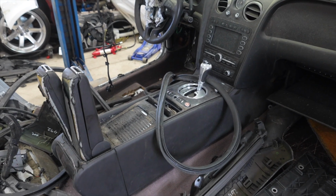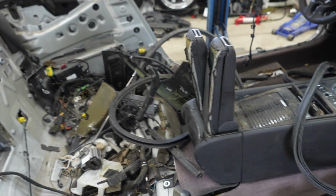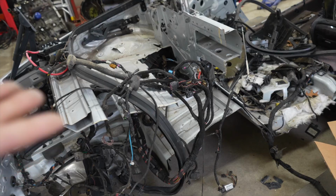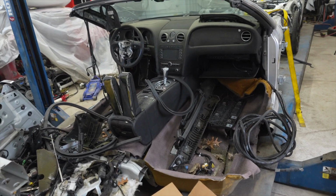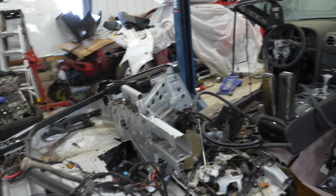It's been sitting out in the weather. It does look like there was some fire damage to it, but there is a ton of salvageable parts. If you're working on a Bentley and you need something, let me know. If it's here, I'll send it to you. I mean, we'll make a great deal on it.